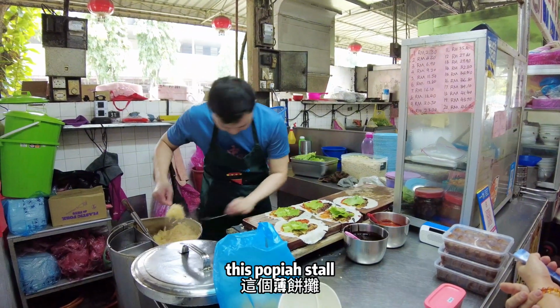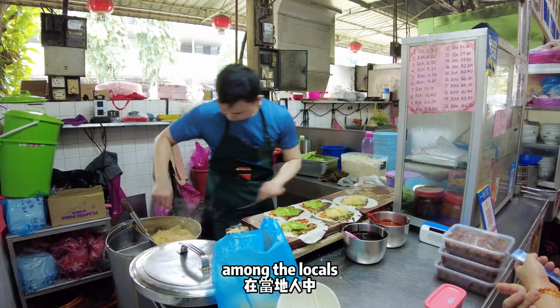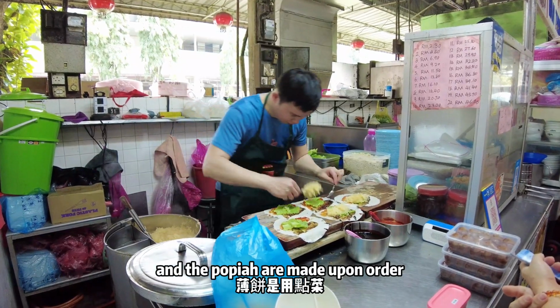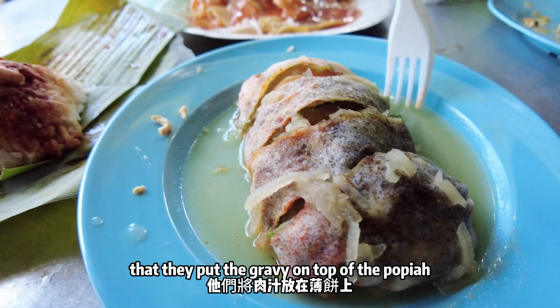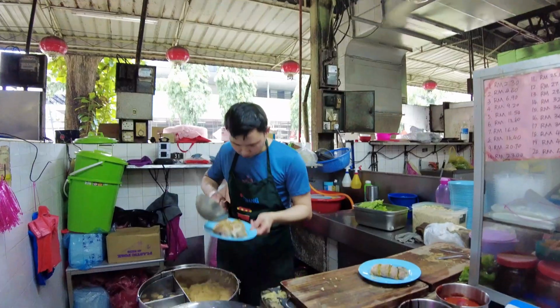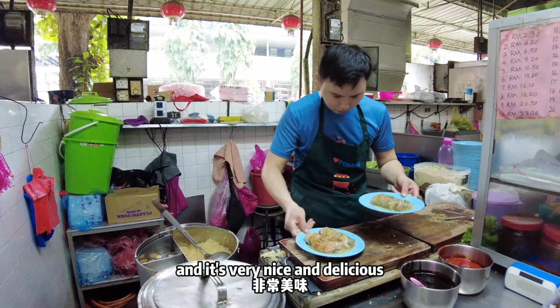This popiah store here is always in queue. They are indeed famous among the locals and the popiah are made upon order. This is very unique, that they put the gravy on top of the popiah. The popiah is packed with the crunchy turnips and it's very nice and delicious.